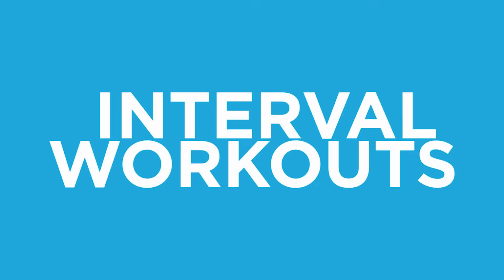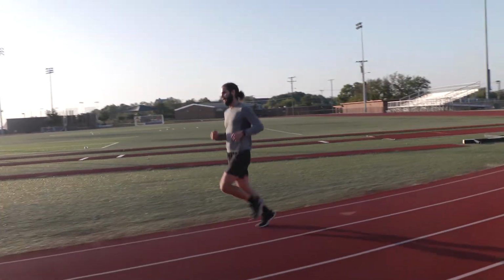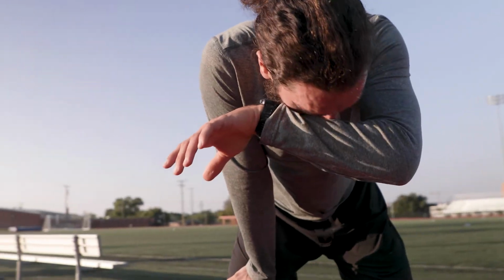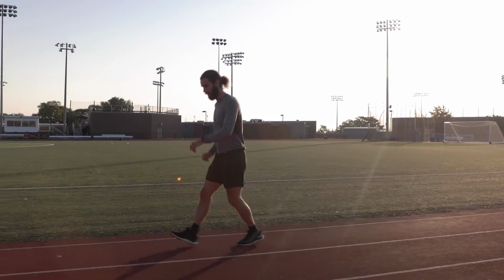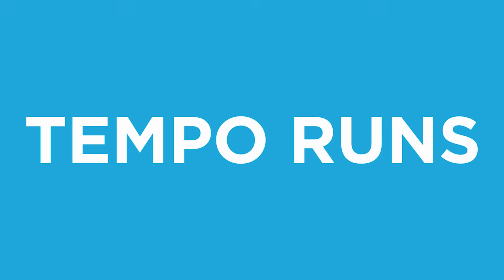Intervals are shorter, more intense, faster repeats, usually race pace or faster, with rest breaks in between that are equal to or a little bit longer than your interval. Now, again, depending on fitness level, you might be walking these intervals, doing a run walk, or a light jog during that break. Let's talk about tempo runs. Tempo runs are some of my personal favorites.